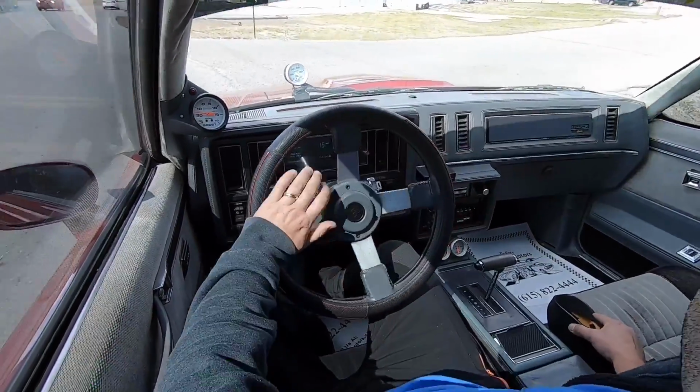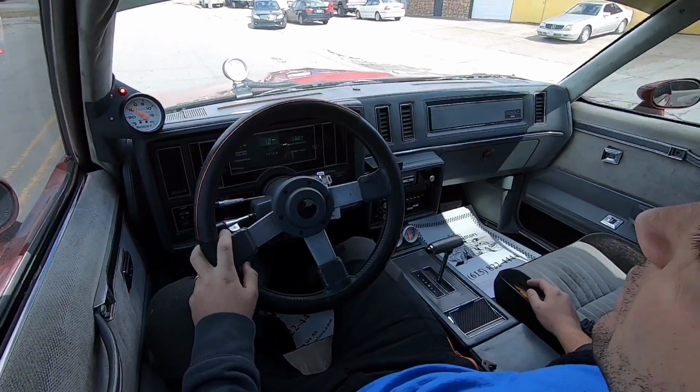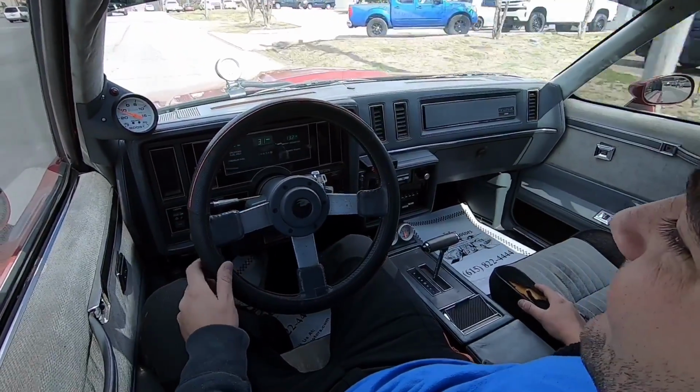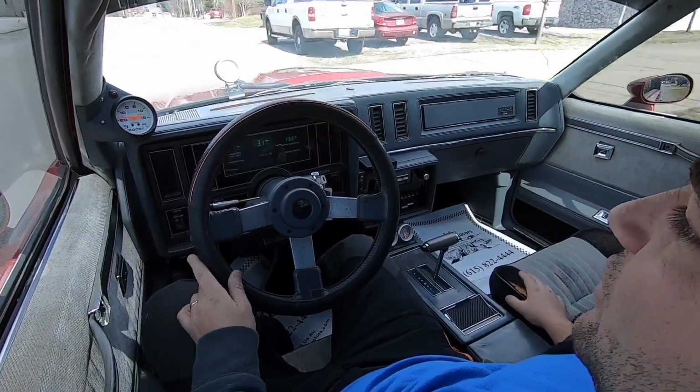There's a big bump in the road up here. We're gonna hit it, check the suspension. It feels great, but I like hitting that bump, so. Tried to kick sideways there. Here's the bump. Pretty smooth there, so.